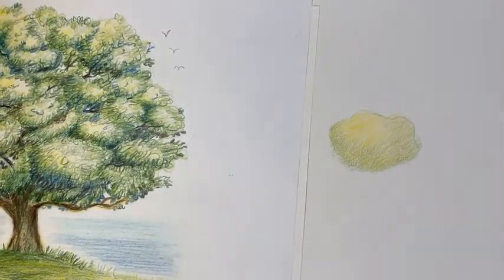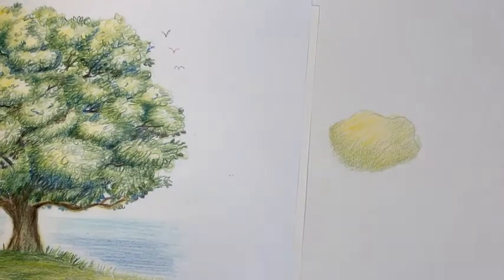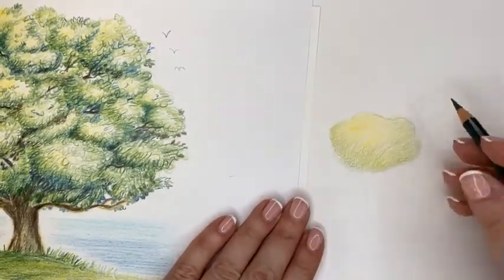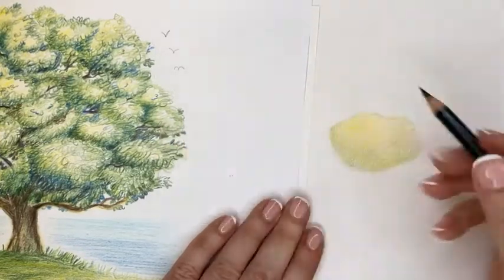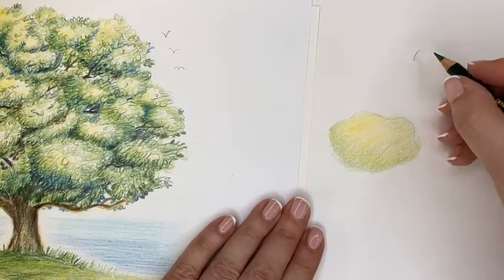And then when you've done that, you can go to your dark green. And this is where you get to use a little bit of detail. So with our dark green, we want to start giving it the idea that you've got actual leafery going on. So you can have a little practice with all sorts of different techniques that you can use.